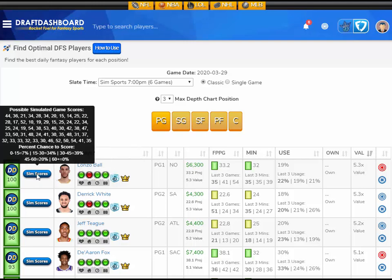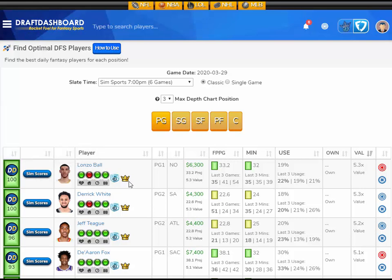He has a 7% chance to score 15 fantasy points or less. He has a 34% chance to score 15 to 30 fantasy points. He has a 39% chance to score 30 to 45 fantasy points. And he has a 20% chance to score 45 to 60 fantasy points. So you're looking at a 59% chance to get you 5 times value or more. So I like Lonzo Ball here at 6,300 FanDuel salary.